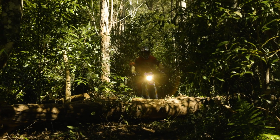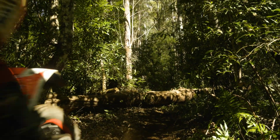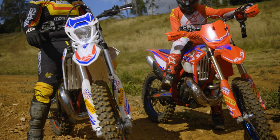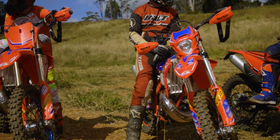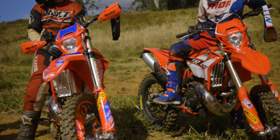So, I think it was a really interesting test. I think all of us found it really intriguing. I guess what you've got to take out of it is that if you're in the market for one of these 300cc two-strokes, and we all know in Australia we're after power, and it's the biggest selling engine capacity for a lot of manufacturers, then go have a chat to your local Beta dealer and see if you can get your bum on all 4 of them.